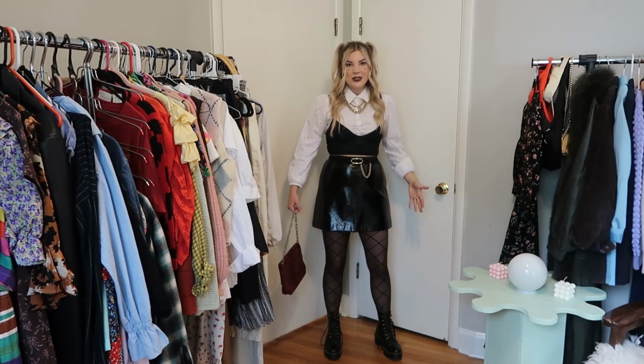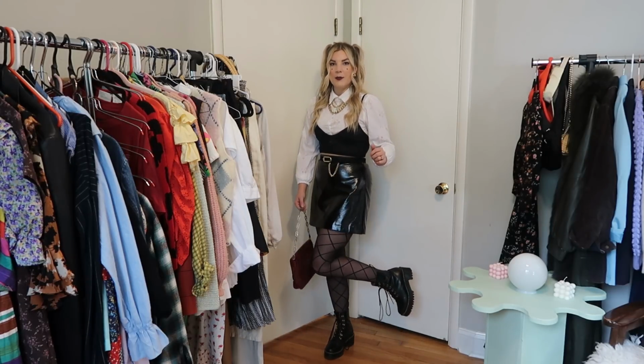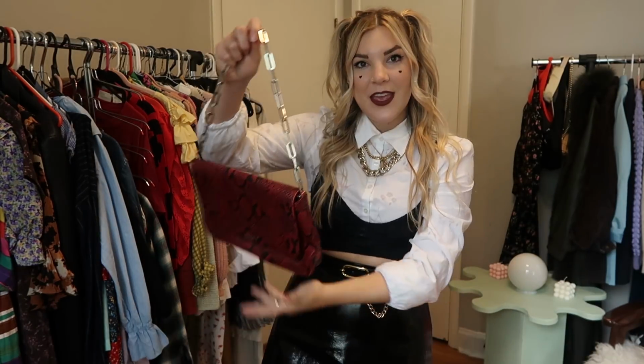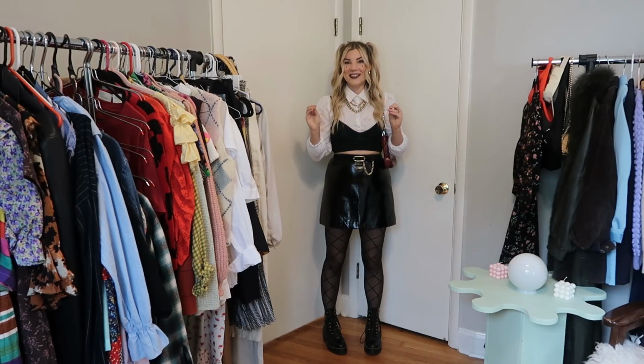So I started with the leather skirt. I feel like a lot of the looks had leather or plaid skirts, and then I did these diamond tights underneath. I also paired my Doc Martens. On top I did this lace bralette and then a little button down underneath. The belt with the chain, I saw a lot of them wearing chain belts. I layered all these gold necklaces on top, and then I topped it all off with this red snakeskin bag. So that is the e-girl aesthetic. I'm excited to move on to the next one. I hope it's not as hard as this one was.